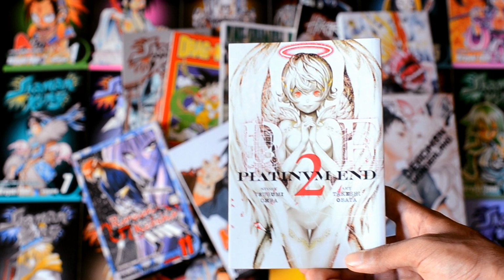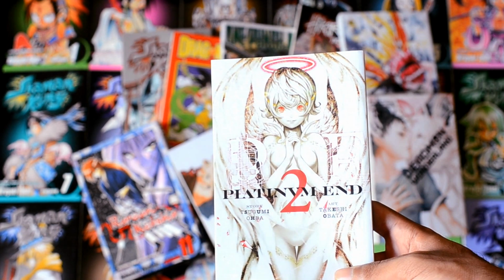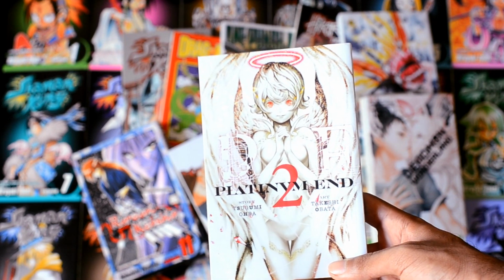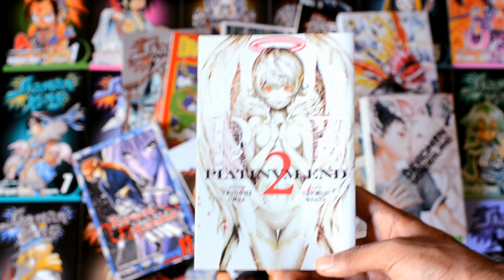But then we got Volume 2. And the artwork on this one is even better, and I just absolutely love it, man. I love it. This is easily my new favorite cover in the collection, and for good reason.